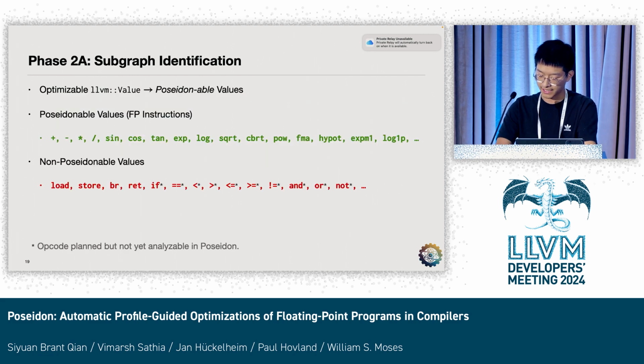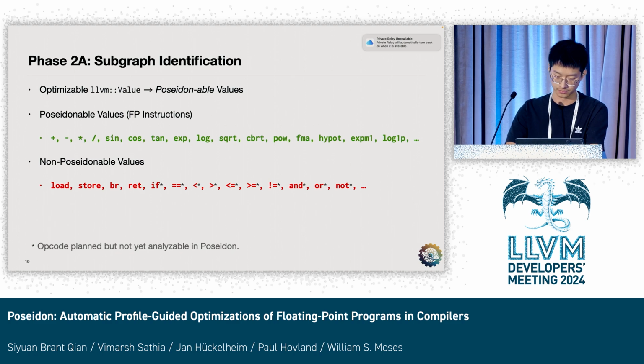Poseidon needs to understand which parts of the program to optimize. We call the LLVM values that can be optimized by Poseidon, Poseidonable values, which includes basic operations and some elementary functions. Other LLVM values, like loads and stores, are not Poseidonable.